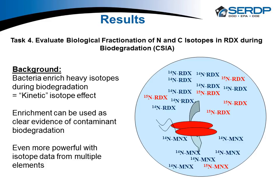So I'm going to finish up then with task 4, and this is again using stable isotopes, but in a little bit of a different method. In this case, we're not trying to label bacteria, but we're just trying to see naturally what bacteria do in the environment as they degrade RDX.